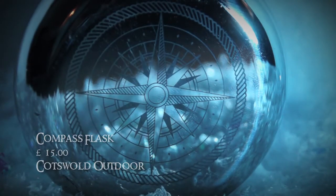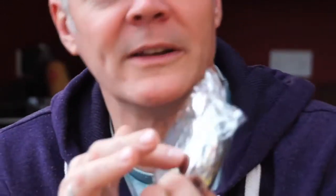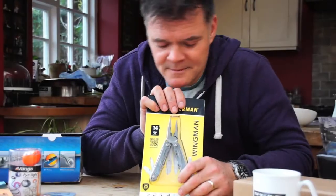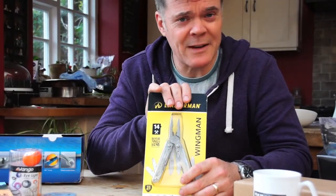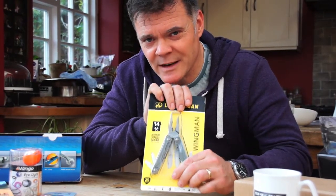The perfect cup of coffee is never complete, especially in the evening, without a little something to warm it up. And what better way to carry it than in your compass flask? Nice plain back. You can engrave some kind of loving comment on there about how much you love your partner going away motorcycling for days or weeks or months on end. Some form of Leatherman, and I do particularly like the Wingman and I have one myself, is almost a must-have, I think, for any adventurer.